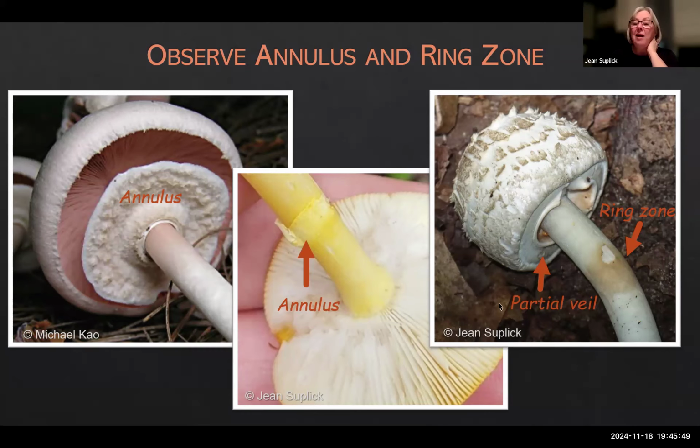On the right-hand side, the partial veil in this particular mushroom is still attached to the outer edge of the gill cover, the outer edge of the cap. And you can also see there are patches left over from the universal veil on the cap. But check it out. When the partial veil pulled away from the stipe, it left a smooth area.